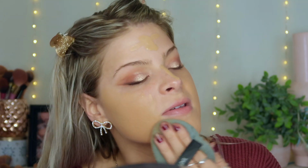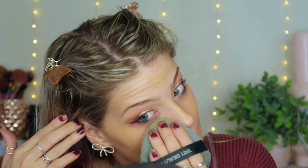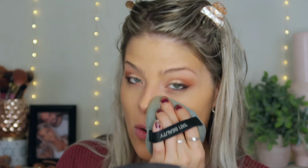So far it's blending really easily. There isn't really a scent to it. It actually feels really nice on my skin right now. If you are someone that has a lot of acne or a lot of scarring that you're trying to cover up, I don't know if this would be the foundation for you, just because I do have freckles and you can definitely still see them coming through, which I actually don't mind.